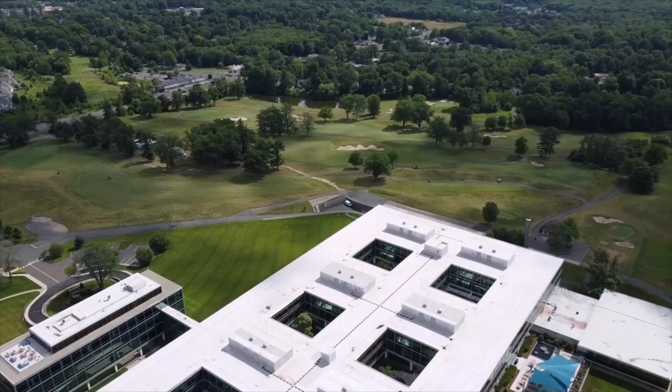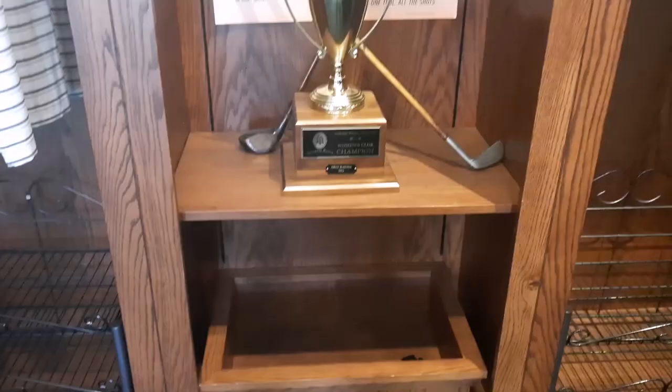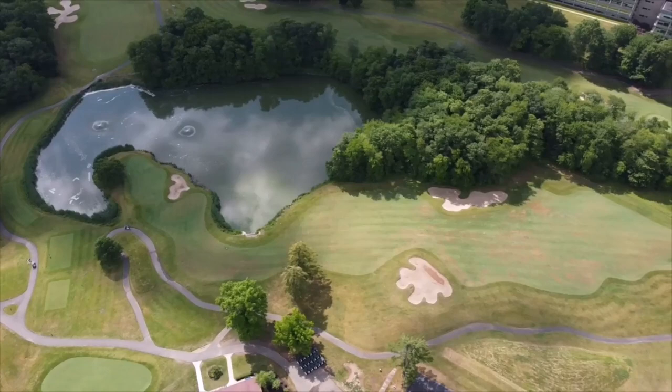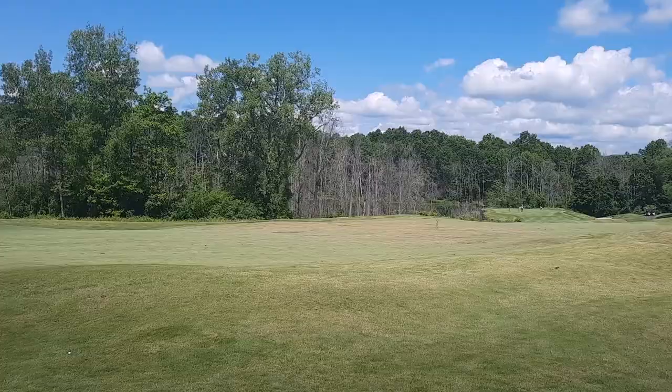Gillette Ridge is a public golf course in Bloomfield, Connecticut. It's an 18-hole course, and you better bring your game because it's going to be tricky. This course was designed by Arnold Palmer, one of the greatest golfers of all time and the creator of one of my favorite drinks. So I knew when I found that out, I was in for something special.